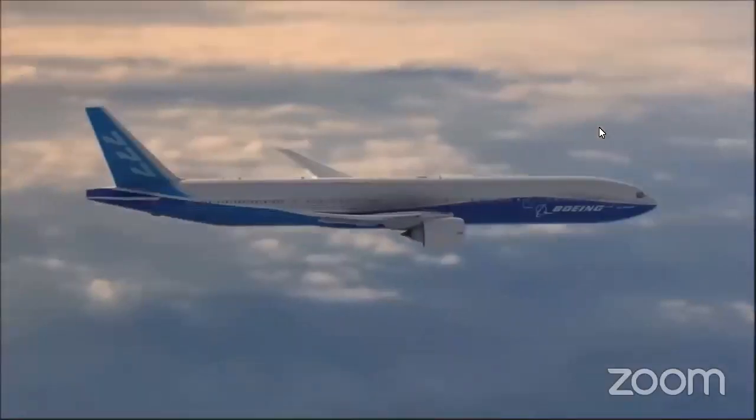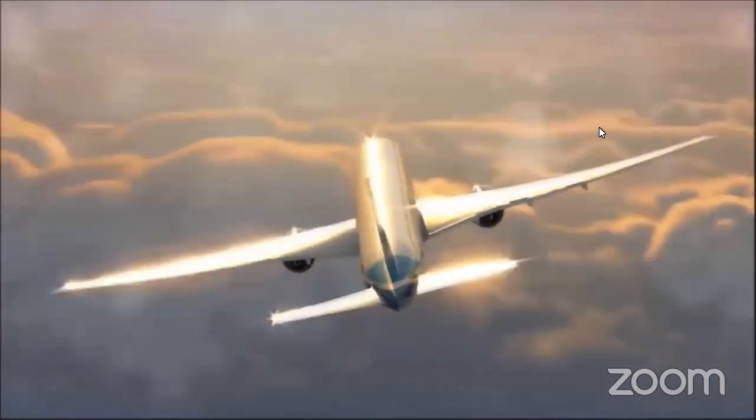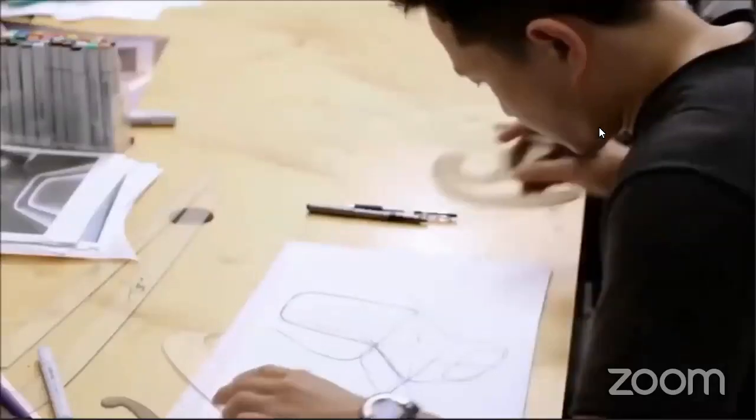History of aviation, there are stars and there are superstars. The 777 is definitely a superstar. 777 has been a phenomenally successful airplane. It's the best-selling airplane in its class. It's really a triumph of what happens when great engineering and great design come together.